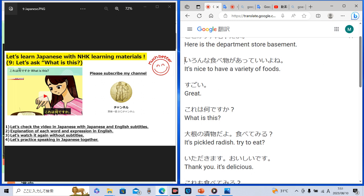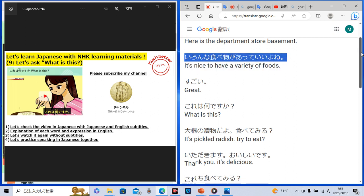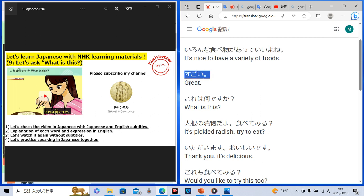Now, another guy said in Japanese, いろいろな食べ物があっていいよね。That means in English, it's nice to have a variety of foods. So one by one, I will explain in English. いろいろな means a variety of. 食べ物 means foods. So いろいろな食べ物 means a variety of foods. いい in Japanese means good, nice. So いいよね means it's nice to have a variety of foods. Did you get it? Then she replied by saying, すごい, which means great, amazing, awesome.